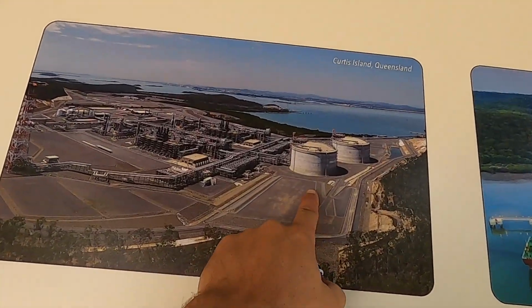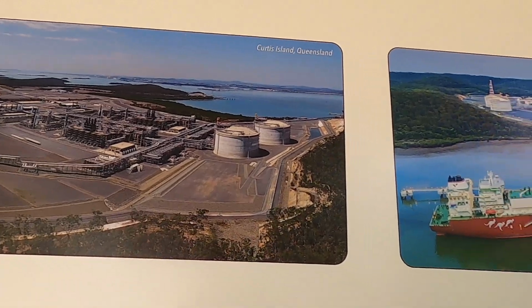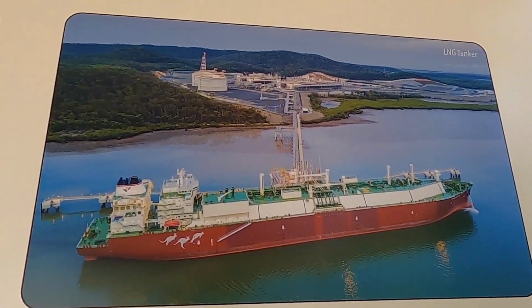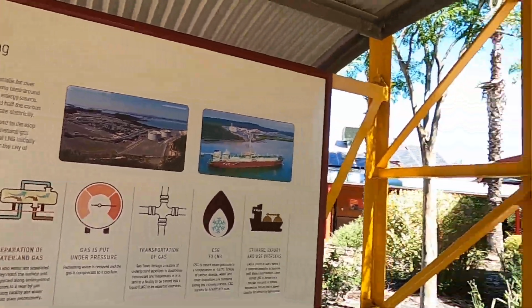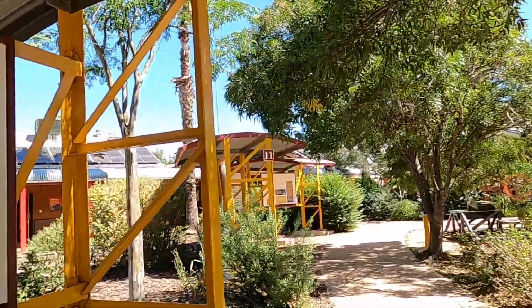That's been our work site there. Built those two tanks. Curtis Island. Bringing back memories. I like seeing this stuff. It shows me what you've been up to.